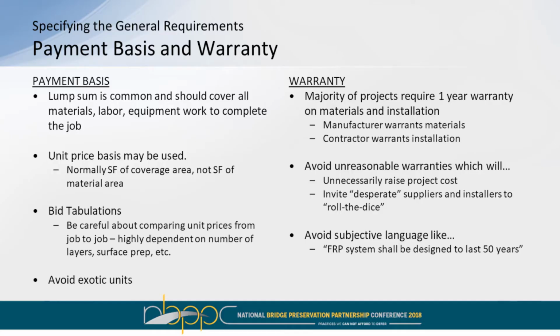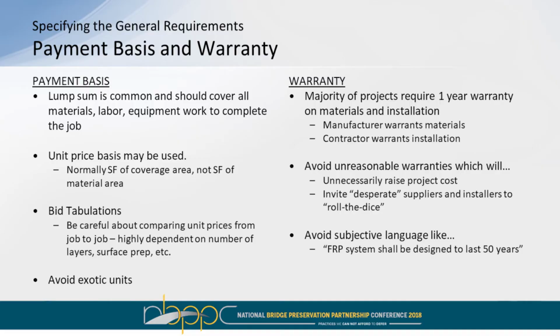Payment basis and warranty. Be real careful with your units and bid tabulations with this particular material. Most of the time I see lump sum. That seems to be pretty reasonable. A lot of times the units might be square foot. Well, square foot of what? Is it just the coverage area? Is it just one layer, or is it square foot of 3 layers, or is it the material? So you need to really be prescriptive in spelling out what that unit is that you want your unit basis on.